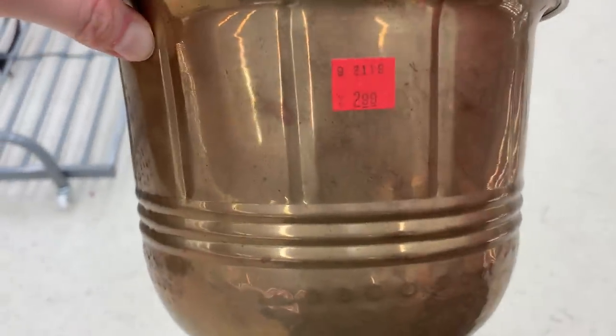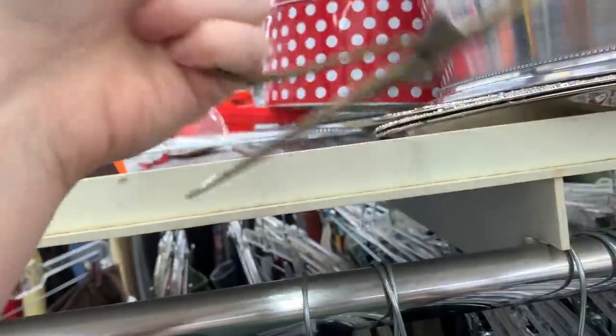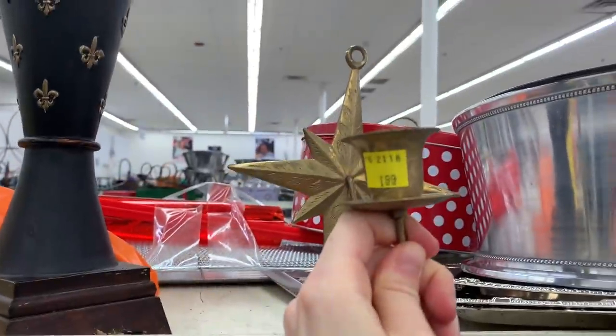Also for this, do you think $2.99 is a good deal? I had it in my cart. I thought it would look cute for a plant or something, but it was a little too shiny for me, and I felt like $3 was kind of high.